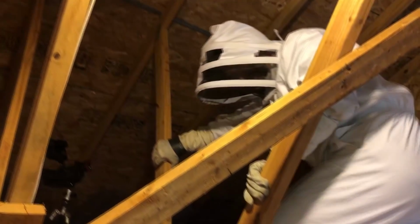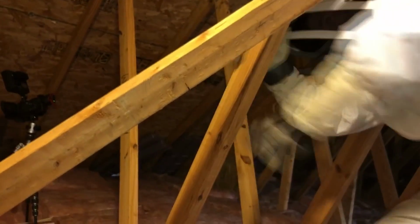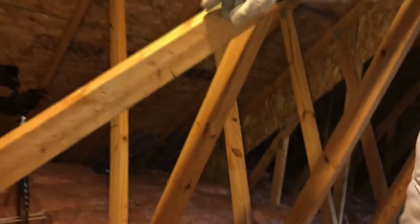Maybe I stirred somebody up when I did that. Uh-oh. And then right behind you, I'm gonna grab my bin, because that's where I'm gonna put the nest. Do I need to duck? No, you're good.